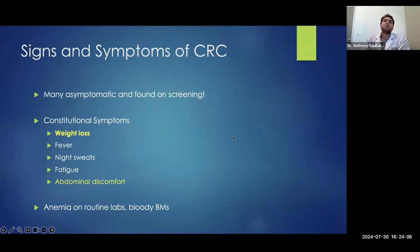So what are the signs and symptoms? A lot of people are actually asymptomatic, and they're found on screening. So they turn 45, maybe they're in their 50s and their 60s. The average age that it's detected is usually 72. So it does take some time to go from polyp to cancer. And they're asymptomatic. A GI doctor or myself would be doing a colonoscopy and we'd find a polyp, we'd remove it. Or if it was too big to remove, we'd biopsy it and then you could find cancer in it. That's how most of them are found.